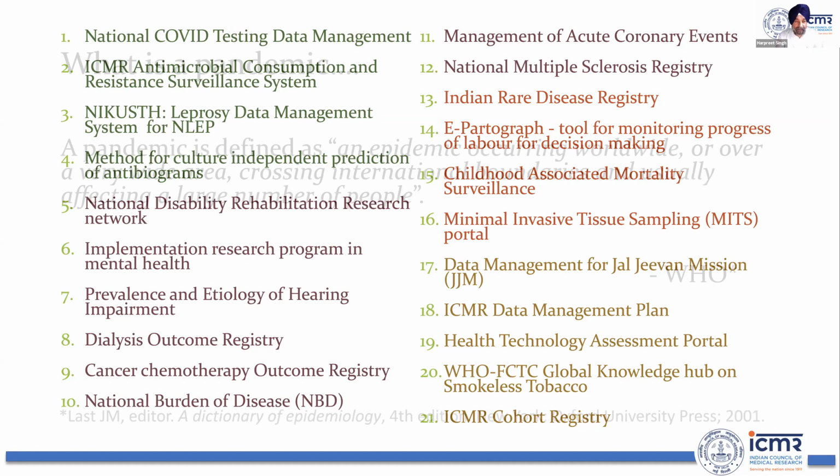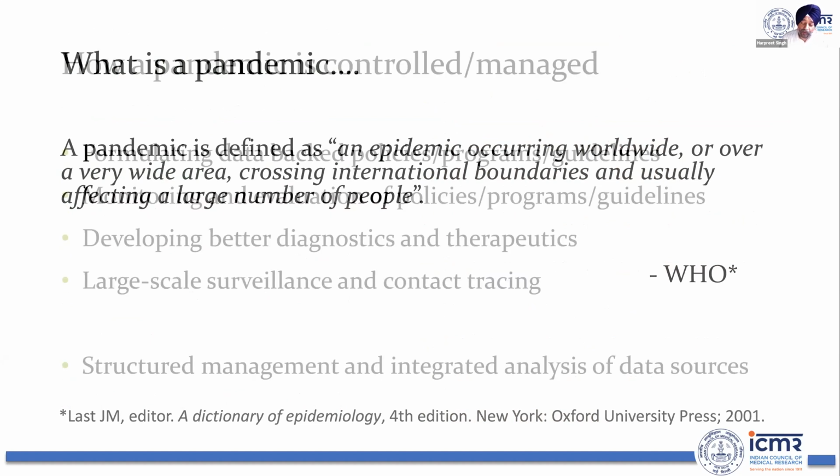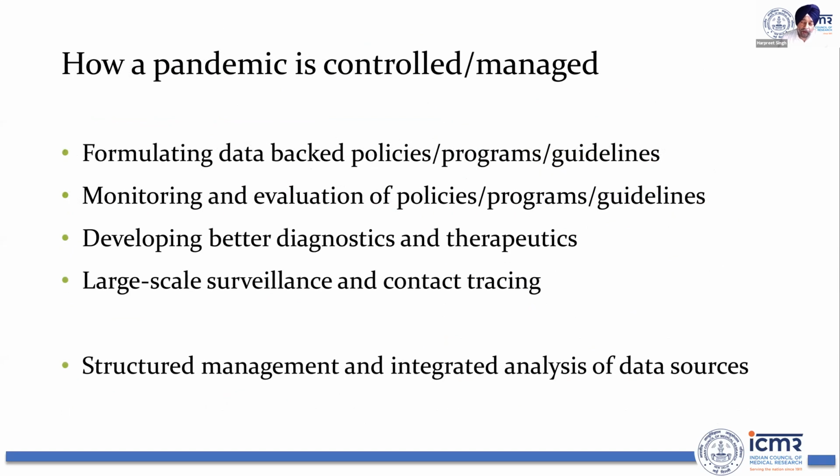Now after this slide, let's come to what is a pandemic. A pandemic is defined as a disease which spreads across different continents and affects a large number of people. If we go by this definition, which is defined by the WHO, and come to COVID, how can a pandemic be controlled and managed? A pandemic can be controlled by formulating data-backed policies, programs, and guidelines, which we have seen in COVID. It can be controlled by monitoring and evaluation of the policies and programs.